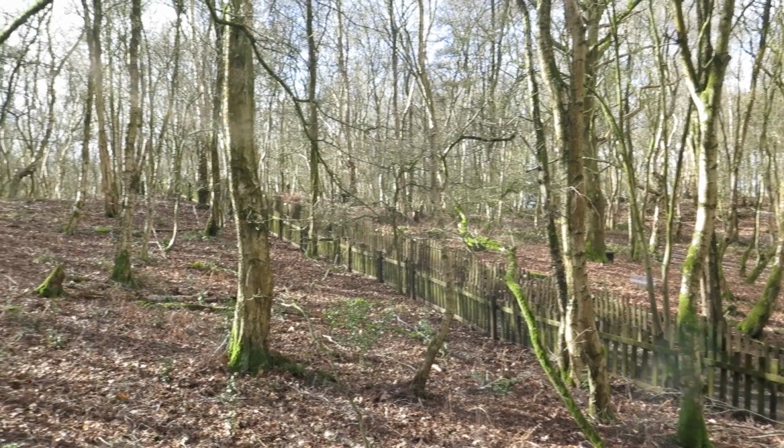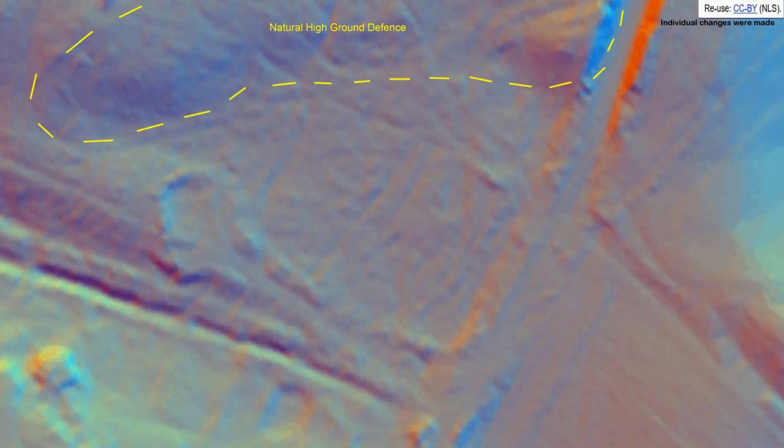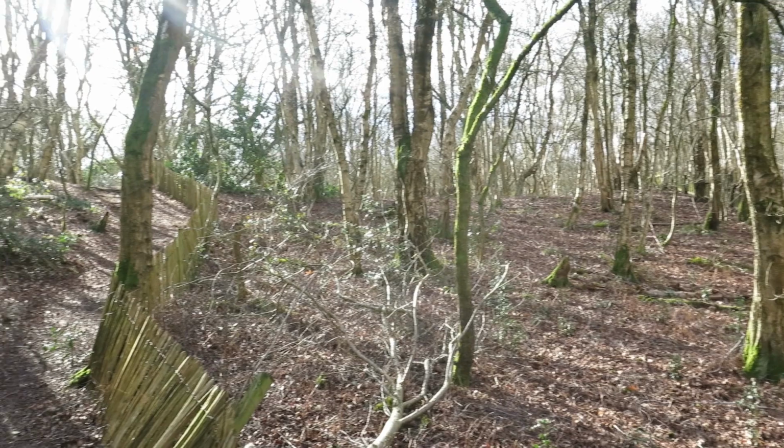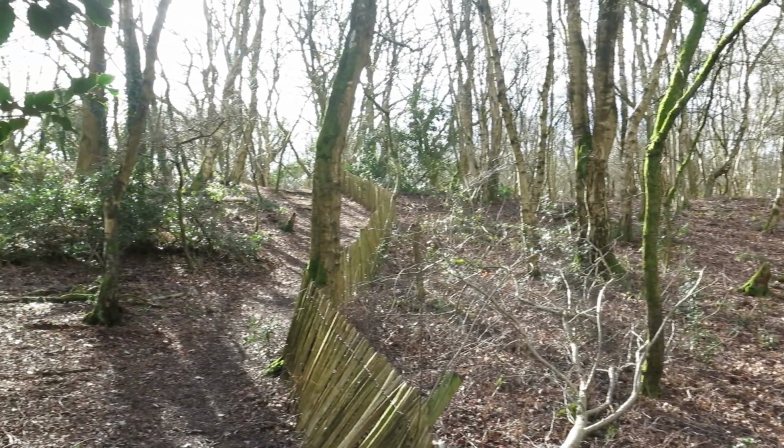Here we are looking southwest towards the extensive bank of natural high ground that defends our camp from the northeast and the northwest.